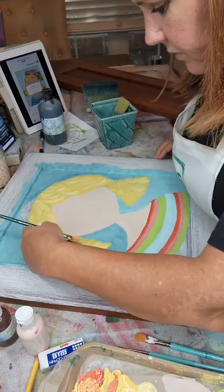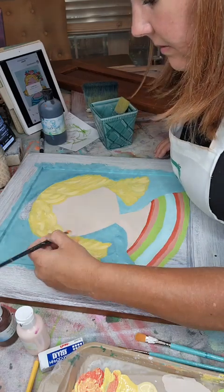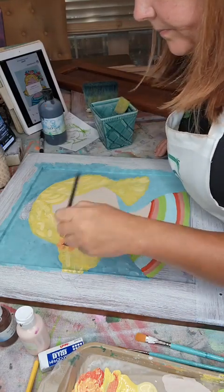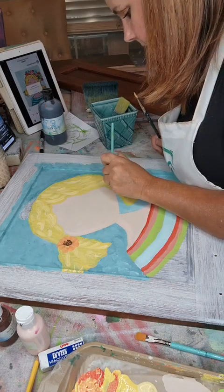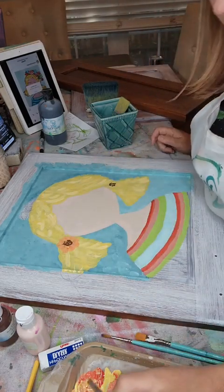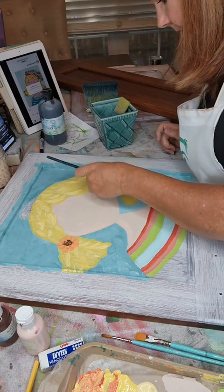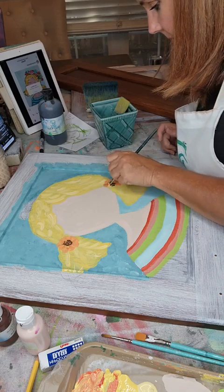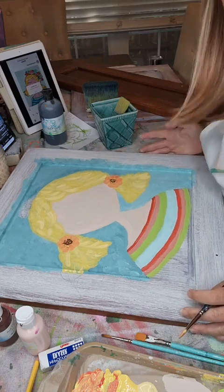Going this way. I always have trouble. I want to do a certain way and I always mess it up. Okay, so that's my first layer. Let's go over here. I'm gonna mix this back. There's my other one. You guys see that okay?